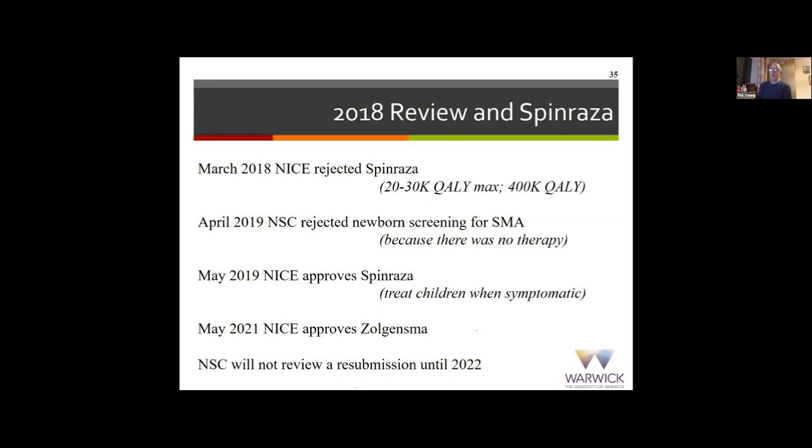And then in May 2021, NICE subsequently approved Zolgensma, and I think 2 children in the UK have now been treated with it, again once they're symptomatic. So now what we're trying to do is get an NSC screening program introduced so we can maximize therapy and outcomes for patients, similar to what we're seeing in America. But the submission for that won't actually happen until 2022.